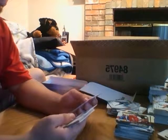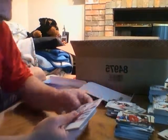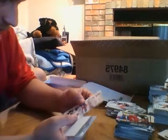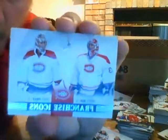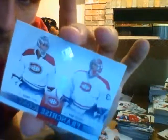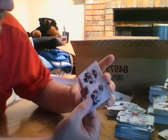Oh, we got two cards here. Now these are hard to hit, so I think I just got a holy shit! That's funny. You're not supposed to get two of these in one, but I guess I just got one of the inserts. So the first one we got is Patrick Roy and Carey Price, franchise icons, 126 out of 199. Very nice cards. Part of the set. It's going to be hard to hit. And I got another one right with it, of Mikko Koivu and Zach Parise.